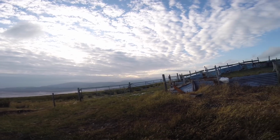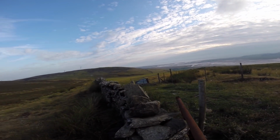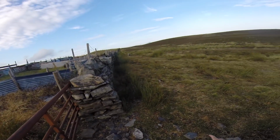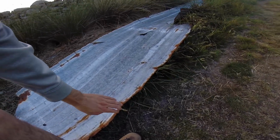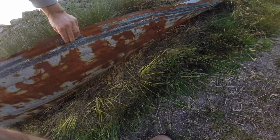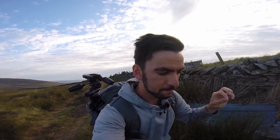The view that I want is over there. But this path seems to be leading up here. We'll see what's at the end of this and then make a decision. What's under this? But we'll see what's back here. We'll get views across to Ulverston, I think.